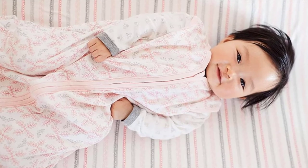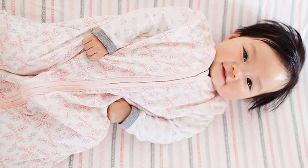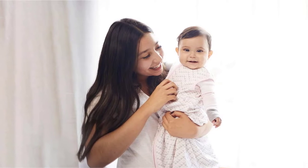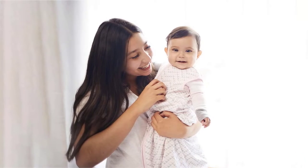You can choose from 3 different sizes and a variety of cute prints, but let's be real, it's hard to resist the sweet little bee pattern. Also nice, many members in the community agree that the price is a better value compared to most other sleep sacks, so you can stock up on a few and always have a clean one handy.